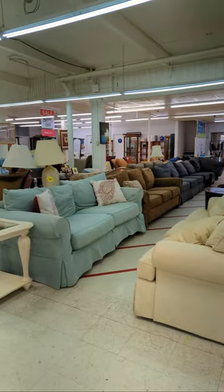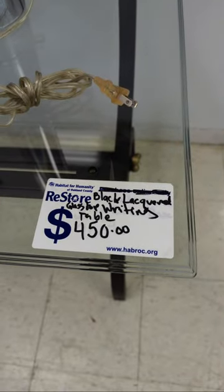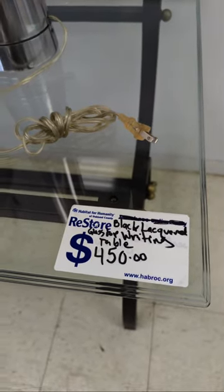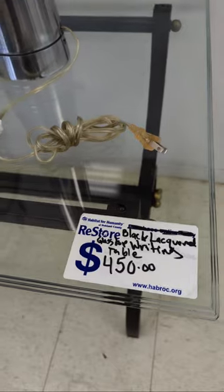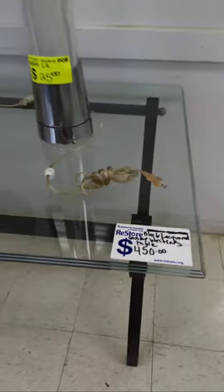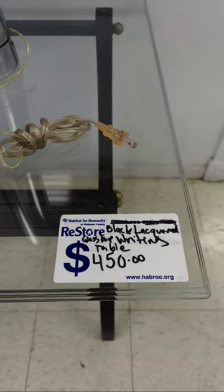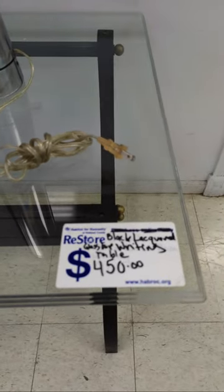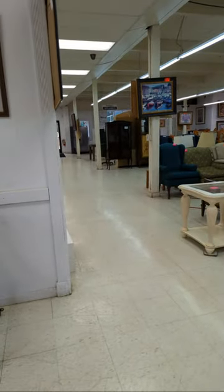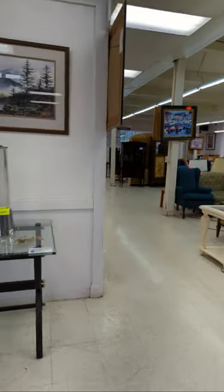As I mentioned before, we do have a website. It is habroc.org. Any item in the store that has a white tag can also be purchased online. So all items can be purchased at the register, but these items you can also purchase from the comfort of your own home, car, boat, anywhere in the universe. We put featured items online from both ReStore Waterford and ReStore Farmington Hills.